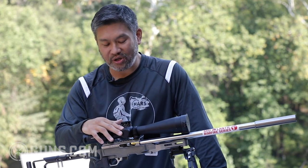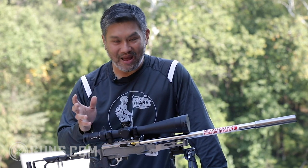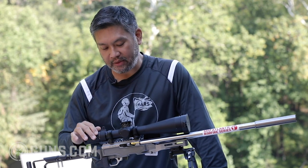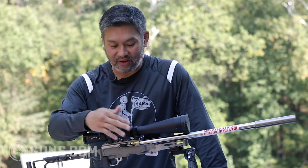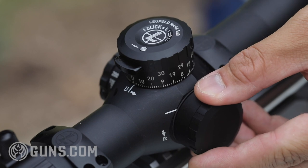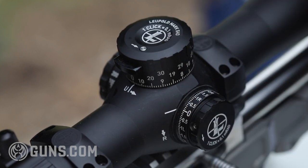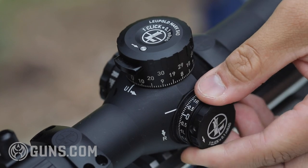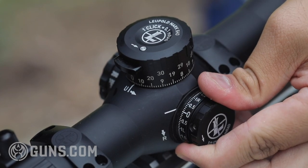So therefore, a capped windage turret just takes that element of maybe I'll knock it or rotate it out of play. It's capped, so even if you bump it, it's not going to change your windage. When you unscrew the cap, you'll see that there's no zero lock on there. It's just a regular dial. So that's why it's capped, so you don't really need to lock it.